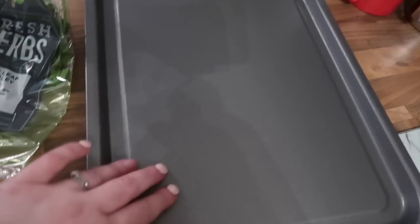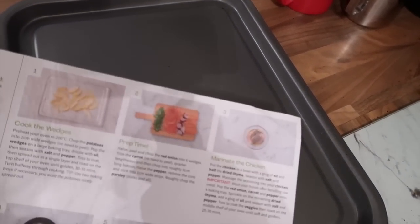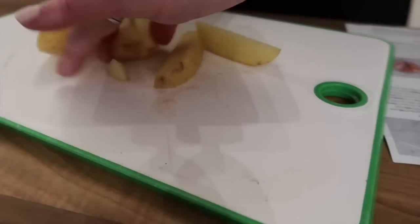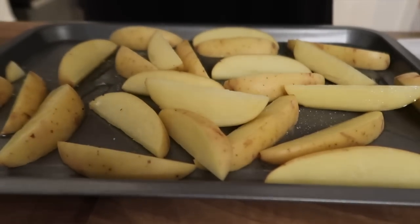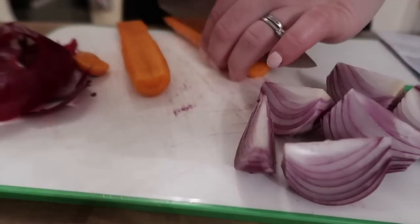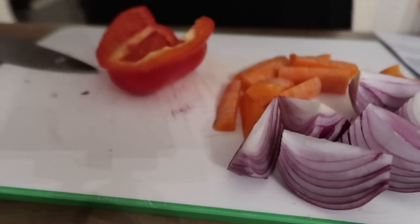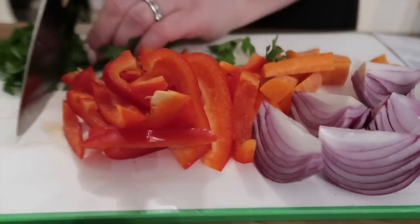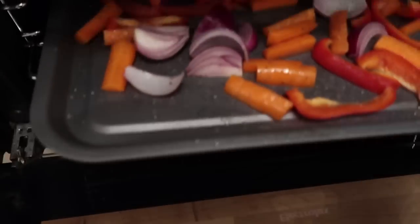I seriously can't. So we have a baking sheet here ready to put the potatoes on, which is the first instruction. So I'm going to chop those up now, and then I need to chop the vegetables. Potato wedges are in, and now in goes our veg.